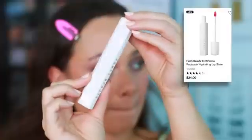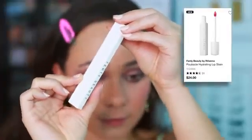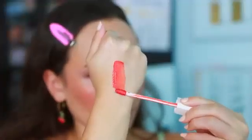So the last product that I picked up from my own money is from Fenty, and this is the Poutsicle Hydrating Lip Stain. I got mine in the shade number 2, Zesty Bestie. I did pick a bright shade, so I'm not wearing it right now, but you'll see in the demo. When you first put it down, you're like, whoo, she bright, she pigmented, but it does spread out very much to have that kind of I just ate a cherry popsicle effect to the lips.